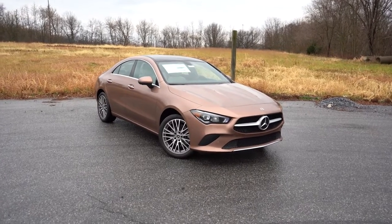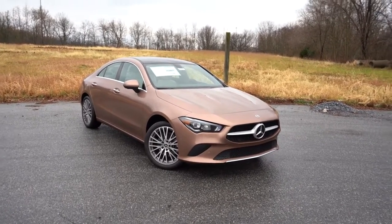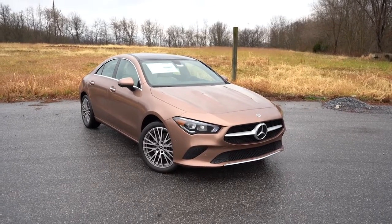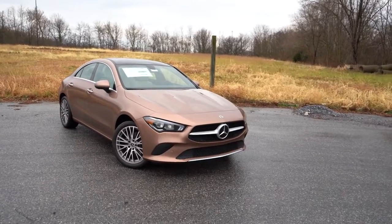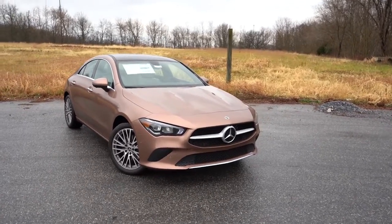All right, so here she is, you guys, the new 2022 Mercedes-Benz CLA 250, finished in rose gold metallic, a $750 paint option in case you were interested. I think it looks dang good, but you guys know I like different and unique colors, and this is definitely one of them, so I am a fan personally. But let's go ahead and start up front of the CLA here.